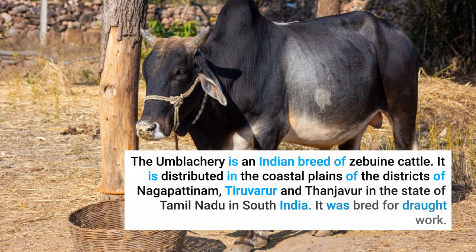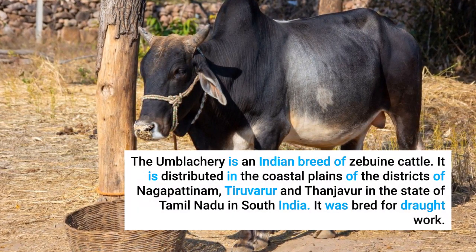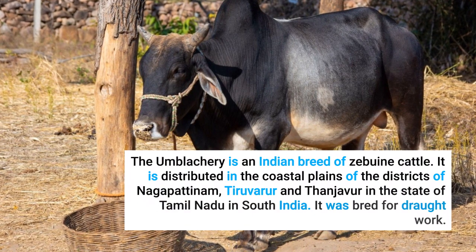The Amblacheri is an Indian breed of Zebuan cattle. It is distributed in the coastal plains of the districts of Nagapattinam, Tiruvarur and Thanjavur in the state of Tamil Nadu.